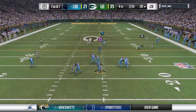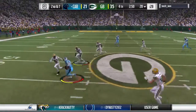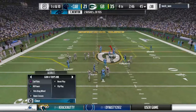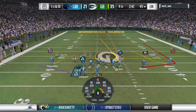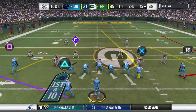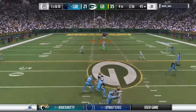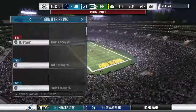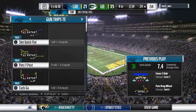To throw on 2nd down is Newton. He's got time. And some space here. And brought down, but not before reaching the 45-yard line. That one good for 16, and the drive will continue. Looking to speed things up here, going with some tempo. Newton to throw. And Olsen over the middle. And he goes down, but not before getting this inside the 25.